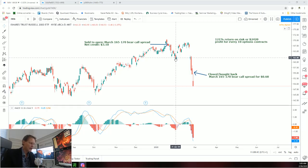And then we closed it back on the 26th of January for 68 cents. So basically the profit we made was the difference between the $3,100 we received and the $680 we had to pay to get out, which basically means we made $2,420 for every 10 options contracts, which is a 121% return on risk.